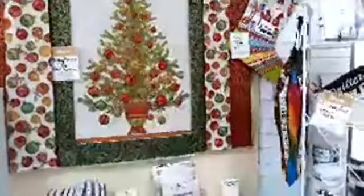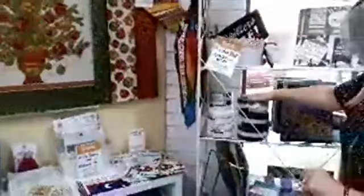And over in the window we've got our Printworks panels. So there's the large Amazing Grace, there's the booklets, we've got the large Sunshine, and we've also got the one that has the 4 prints in it. And I've showed you those before, but we'll just pan around and show you those in a second. We've got the Quilter's Rule pouches, range of books.